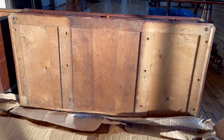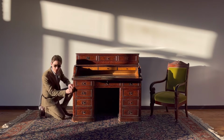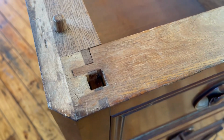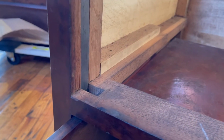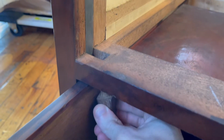But anyway, for the mechanism here, when this part is off, what you're going to see at the top of the side post of the caisson is a square hole. Now this runs down the corner here and it contains a vertical metal bar which itself has notches, branches that stick out perpendicularly underneath these drawers.